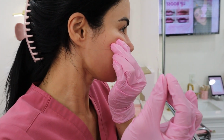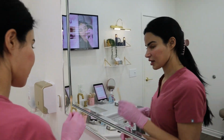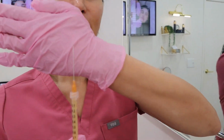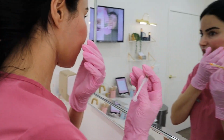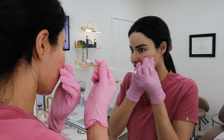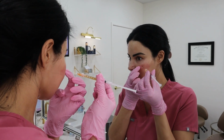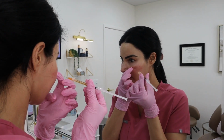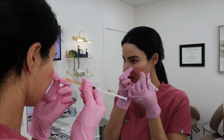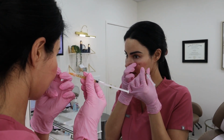I am making my pilot hole, and that is where the cannula, which is not a needle, I know it looks like a long needle, will glide under. See how it's a blunt tip? That is exactly how it is inserted, so there's no chance of excess swelling, bruising, or shearing and trauma of the tissue. And I'm tapping because it helps me not feel a lot of the tugging of the cannula.